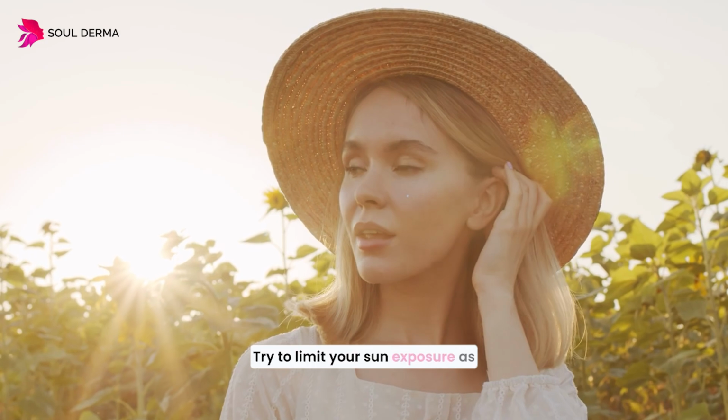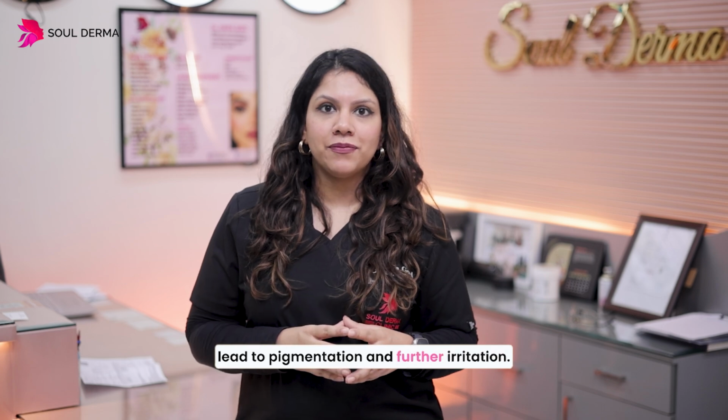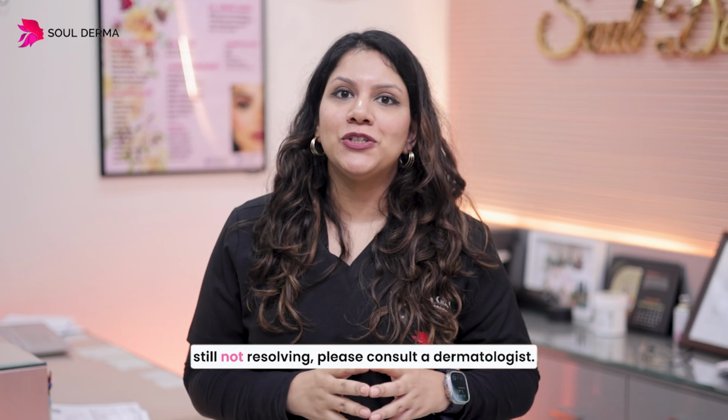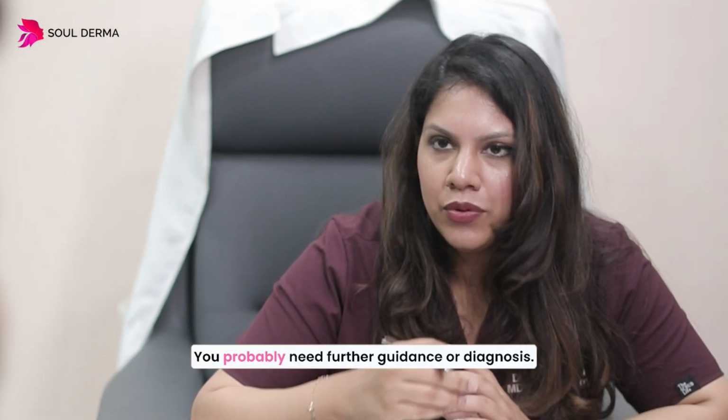Try to limit your sun exposure as much as possible because this will also lead to pigmentation and further irritation. If you've done all of this and it's still not resolving, please consult a dermatologist. You probably need further guidance or diagnosis.